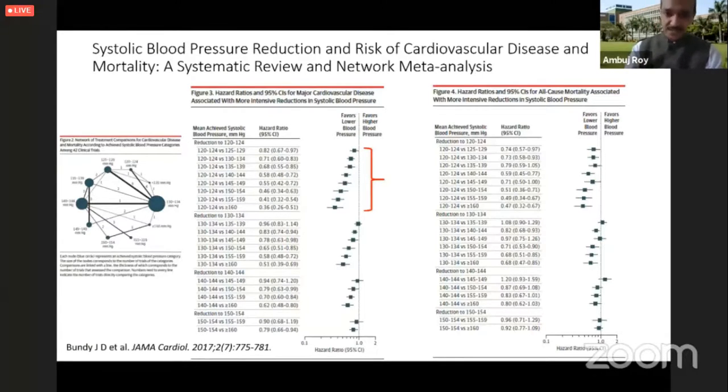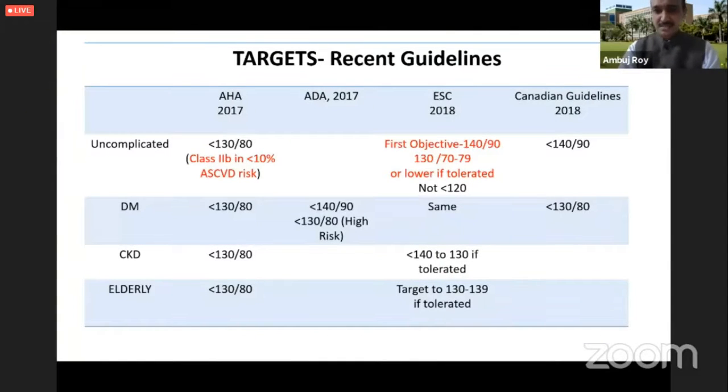So you get far more benefits when you lower to 130, 140, but there is some smaller incremental benefit as you reach targets closer to 120. And as you can see here, based on this, the recent guidelines have set these targets. We popularly think that AHA is 130/80, but we need to read between the lines. If you clearly see, it says that it's class 2B, except for the high risk cases and cases complicated by comorbidity, which are actually the minority.